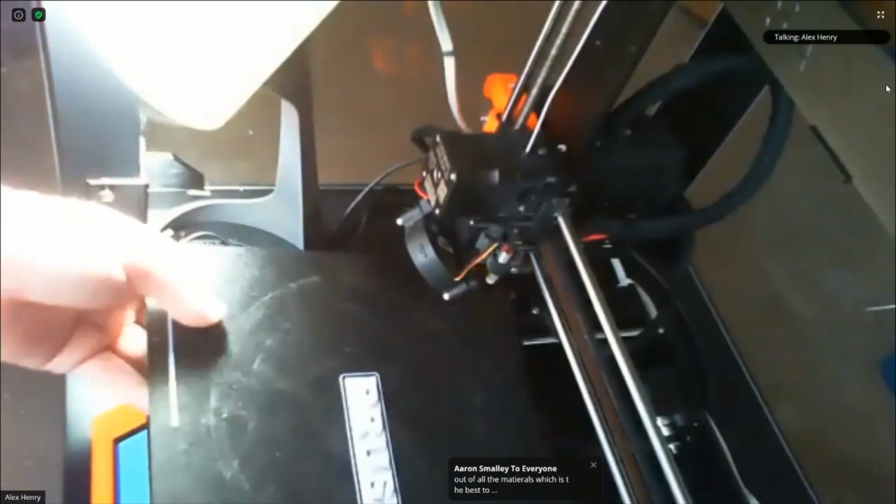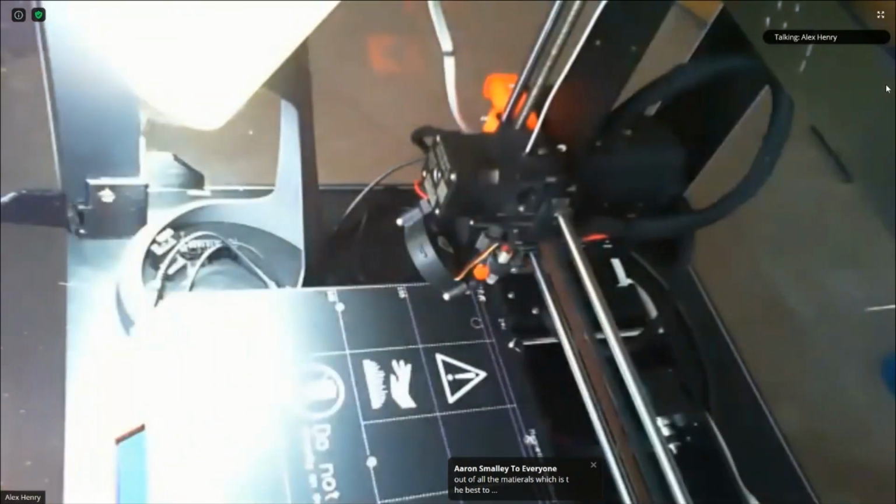If you don't have any questions, I'm actually going to show you guys an example print so you can kind of see what the process looks like.